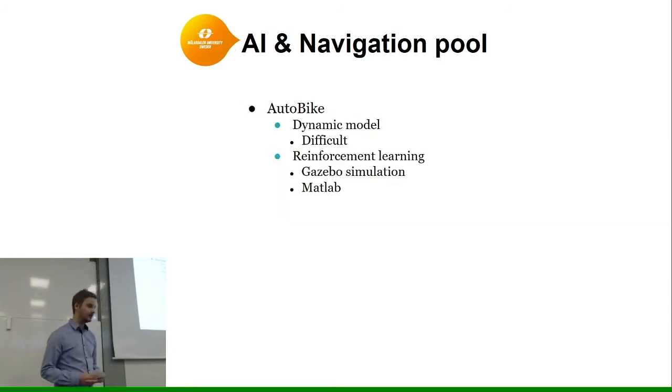For the autobike, initially we wanted to start off with defining the dynamic model. It proved to be very difficult since the bike was front wheel drive, and we asked a lot of teachers for help, but no one was able to help us solve the problem. But we did suspect that it would be difficult, so we started quite early to develop other solutions. So we created a reinforcement learning algorithm to balance the bike, and we tested it in both the Gazebo simulation as well as in a MATLAB simulation. After verifying the algorithm, we were ready to test it on the real bike, and the results you saw earlier.